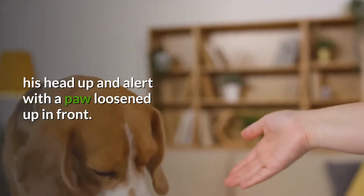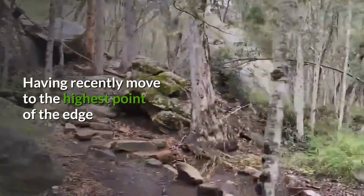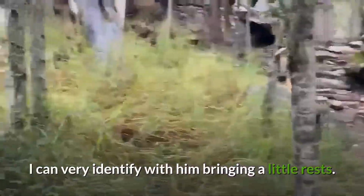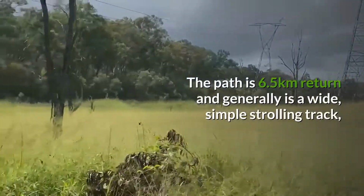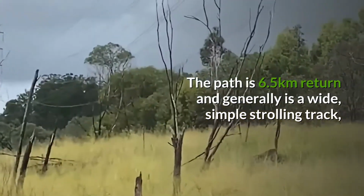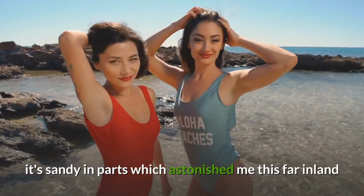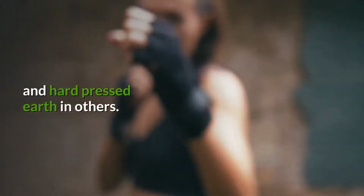a paw loosened up in front. Having recently moved to the highest point of the ridge, I can quite identify with him taking a little rest. The path is 6.5 kilometers return and generally is a wide, easy walking track. It's sandy in parts, which surprised me this far inland, and hard-pressed earth in others.